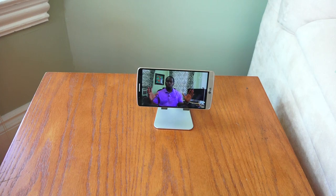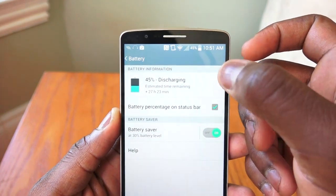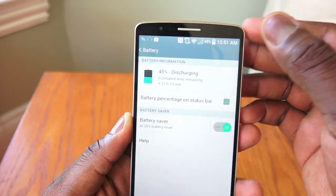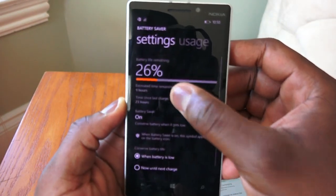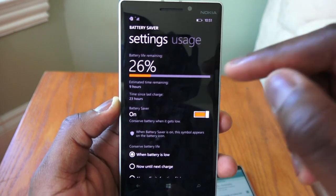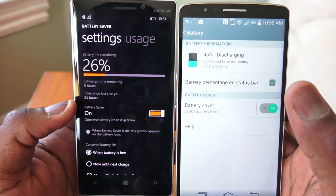Now, when it comes to battery life, both devices are known for very solid battery life. On the LG G3, if we look at the battery indicator, at 45% discharge I have 27 hours and 23 minutes left. That is a lot. So if you double that, I'm pretty much doing 54 hours for that device, which is more than 2 days. Now, the Lumia 930, I've used 23 hours and have 9 hours left at 26%. With that calculation, I'm pretty much at 32 hours. The G3 has a bigger battery, so you're going to expect better battery life, and I'll give that to the G3 altogether.